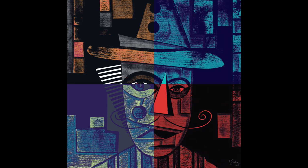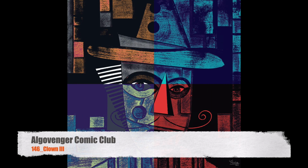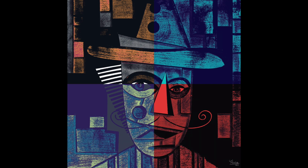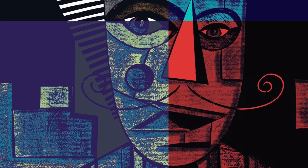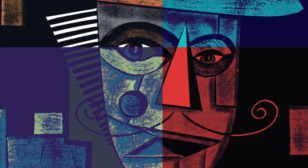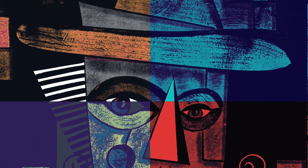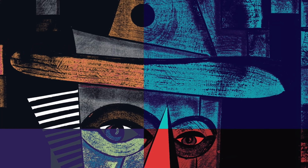This clown number 3 has been one of those works that were never finished. Initially made with ink, I later began to color it with a brush in different tones and textures, and then began to work digitally with different color styles until reaching the result you see. I love this work. It was complex to execute, but the result was worth it.